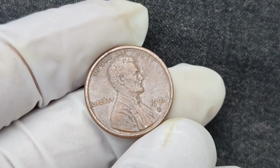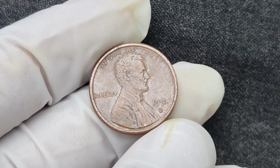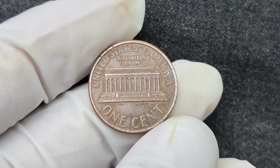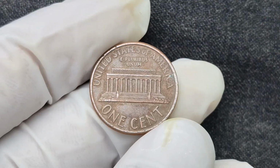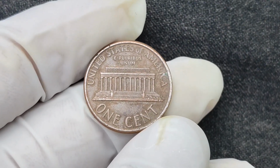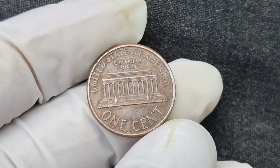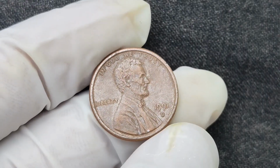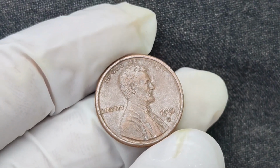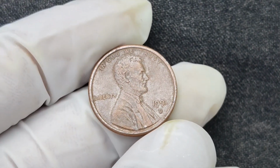Let's get started. So, what's the deal with the 1991 D penny, and why is it worth more than a mansion in some cities? First, let's talk basics. The D on the penny stands for the Denver Mint, where this coin was produced. Most pennies from 1991 are totally ordinary, but this one has a rare error that skyrockets its value. Error coins are like unicorns in the coin world, super rare and ridiculously valuable. In this case, the 1991 D penny is rumored to have a double die error. That means the design, like Lincoln's profile or the inscriptions, was accidentally stamped twice.